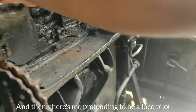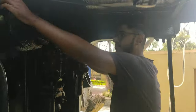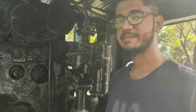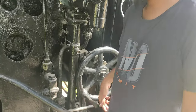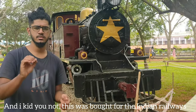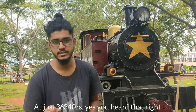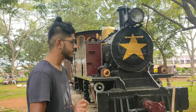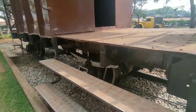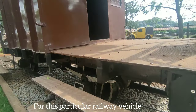Reminds me of pretending to be a loco pilot of the steam engine, and it always gives me a good feeling. And the steam engines. Yay. This is the MG steam locomotive, and I kid you not, this was bought from the Indian Railways at just 36,340 rupees. Yes, you heard that right. And they put this on the tracks in 1933. I couldn't believe that they were using leaf springs for this particular railway vehicle.